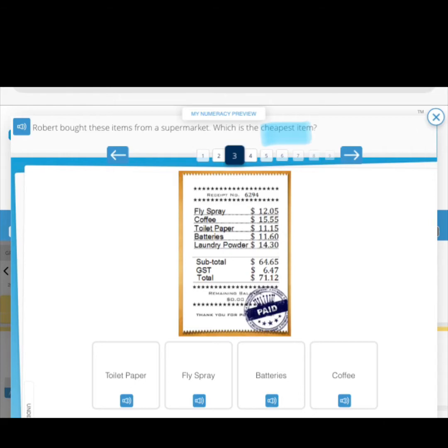We've also got questions about finding the cheapest item. So Robert bought these items from a supermarket. Which is the cheapest item? So if we're trying to find the cheapest item, we just scroll down through the list of prices. We've got $12, $15, $11, $11 and $14. So the lowest number there, after the cheapest, is 11.